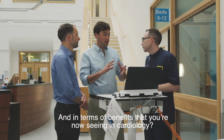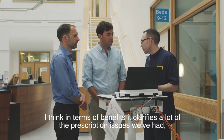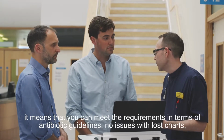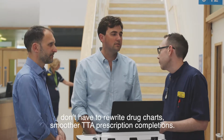And in terms of benefits that you're now seeing in cardiology? I think in terms of benefits, it clarifies a lot of the prescription issues we've had. It means that you can meet your requirements in terms of antibiotic guidelines. No issues with lost charts, don't have to rewrite drug charts, smoother TTO prescription completion.